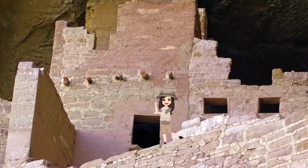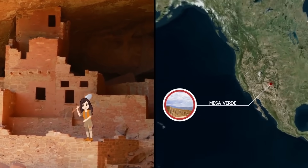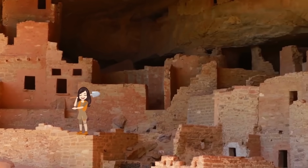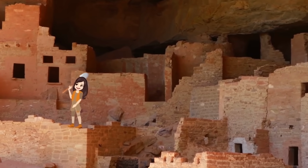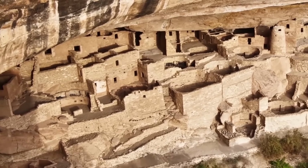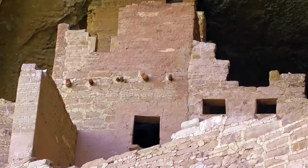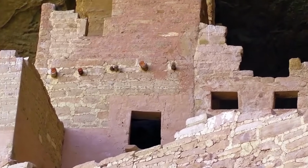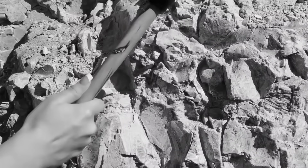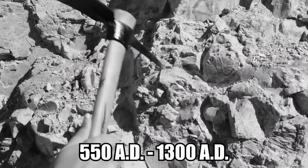Mesa Verde and the Cliff People. Mesa Verde is arguably the most mysterious archaeological location anywhere above the Mexican border. But this isn't just one site. The Mesa Verde National Park boasts over 4,700 archaeological sites, including upwards of 600 ancient cliff dwellings that were constructed by the ancestral Puebloans between 550 AD and 1300 AD.